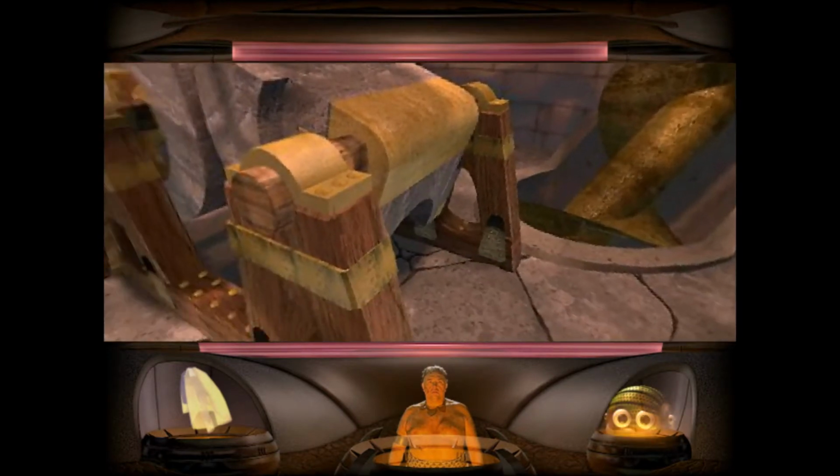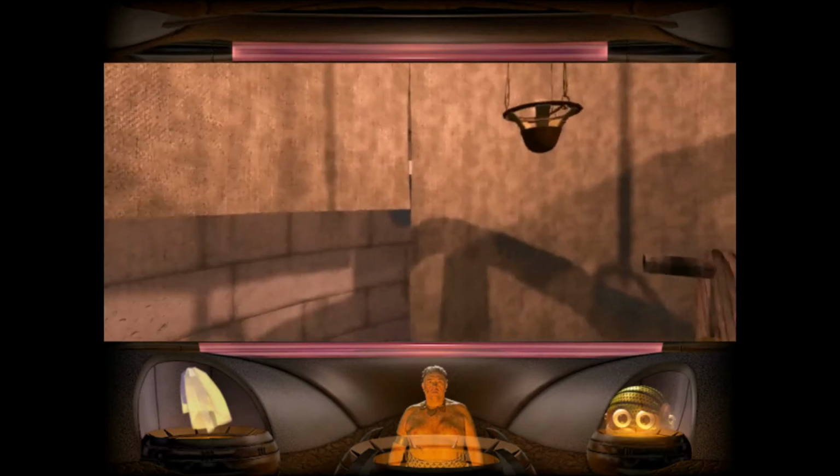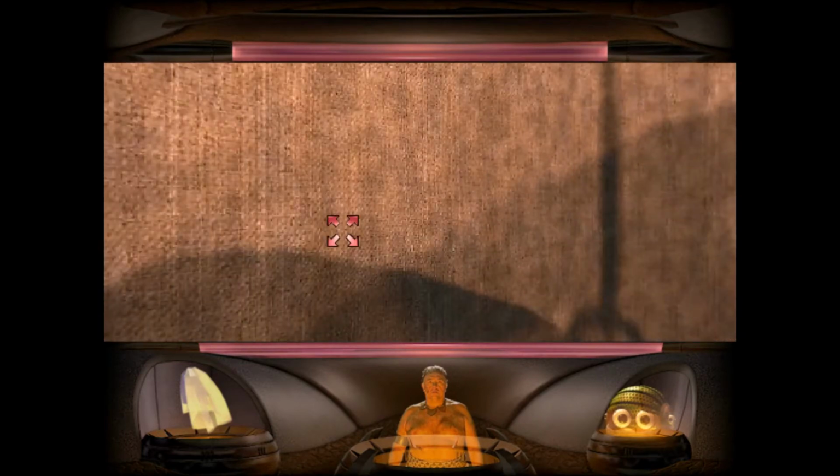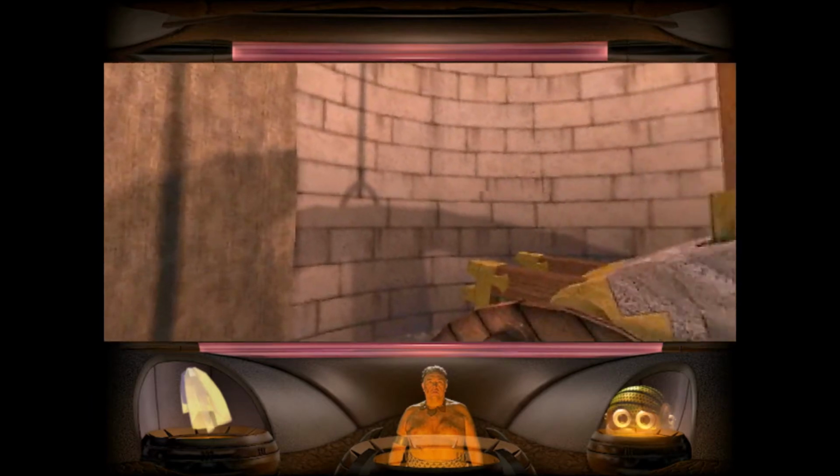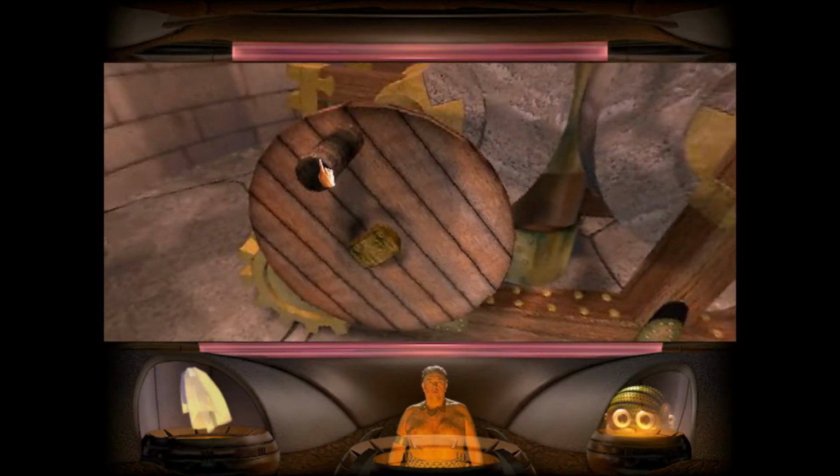This windmill is controlled by a clutch and brake system. If we disengage the brake, the windmill will turn and the power of the wind should lift that stone. I bet that's how a moon accesses the tunnel. Turn that wheel device and the windmill should start up.